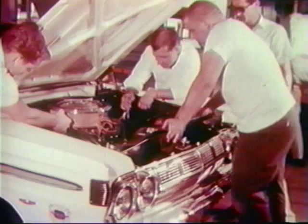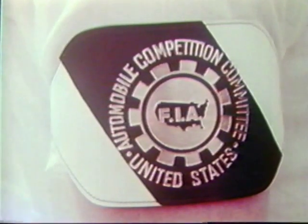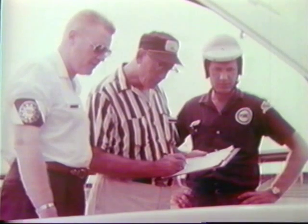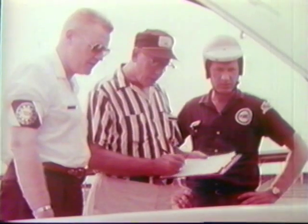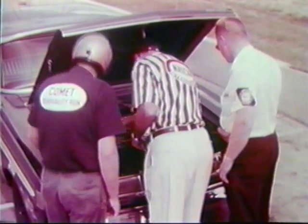When the cars had been checked and tuned by expert mechanics, they were turned over to NASCAR and FIA officials to be sure all safety precautions were observed and all parts conformed to product certification filed with the sanctioning bodies. And then it was H-hour at Daytona.